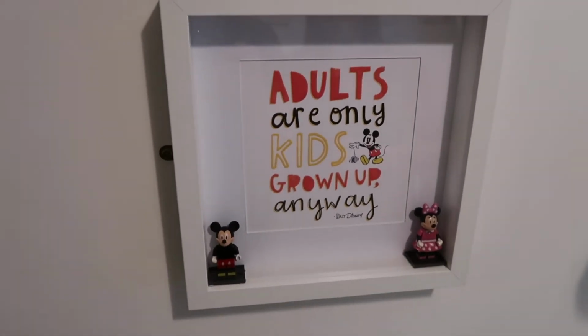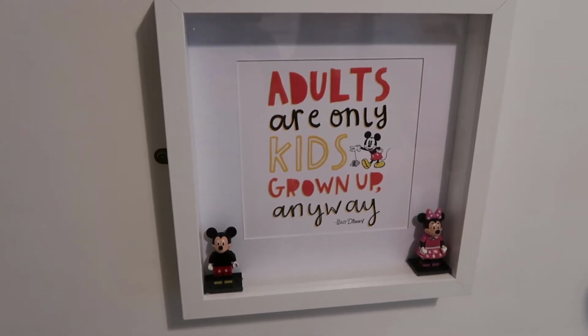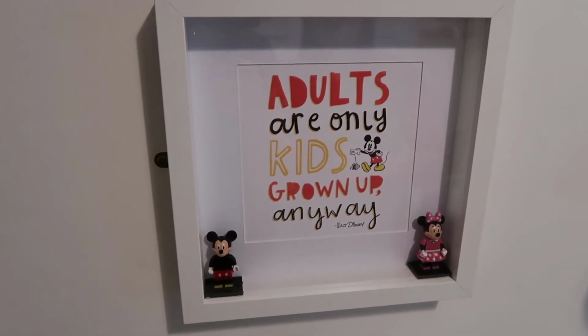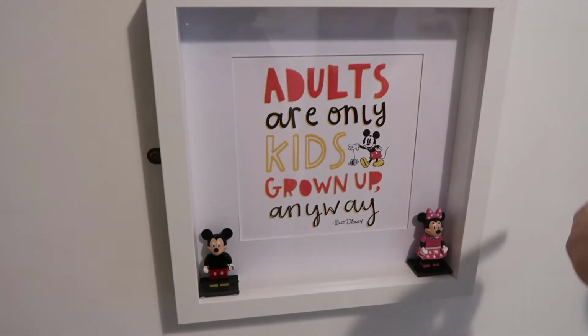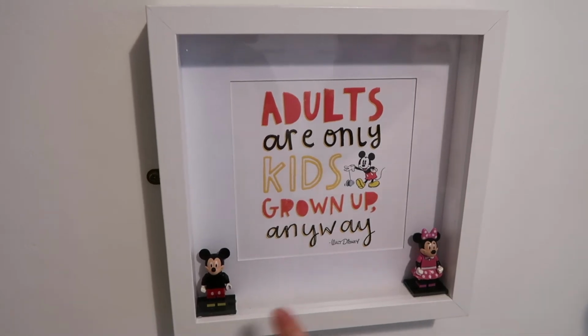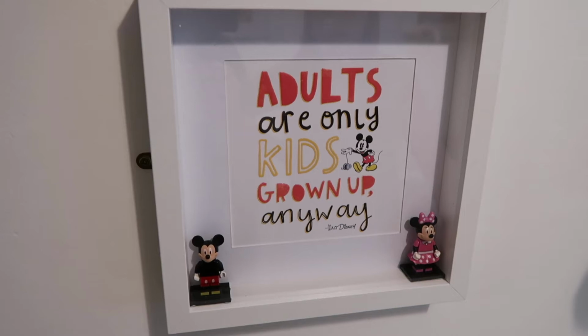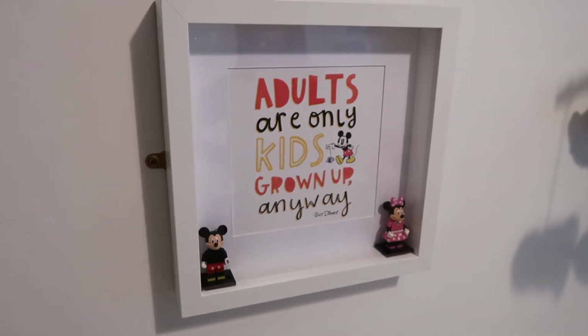And then underneath that is Sean's, both of us, but Sean's favourite, one of his favourite quotes from the man himself. Adults are only kids grown up anyway. And this is a card we got from Clinton's, which Sean has put in an IKEA frame, and these are obviously the Lego Disney figurines. Yeah. That just sort of jazz it up a bit.